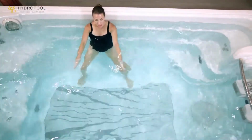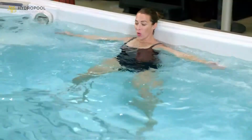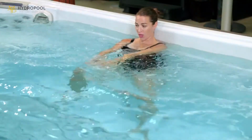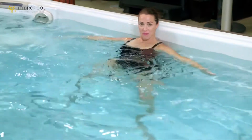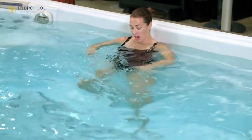Notice what's happening with the connection between your lower back and the swim spa wall. Stay there. Hold it here. Another 3. Good. Last one. And done. Great job.